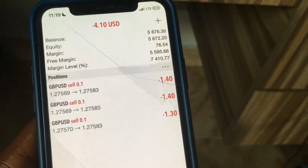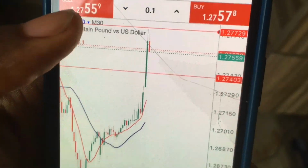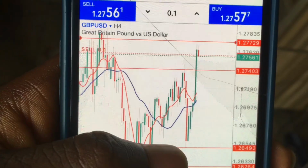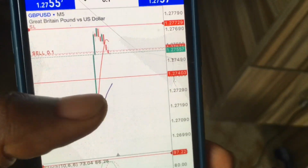To a very good point. So in all, I've already given this trade to those in the Telegram. So let's see how we can take this GBPUSD from our major resistance zone, this resistance zone, to a very good point. So where I'm going to be keeping my stop loss is this point right here, this area right here.